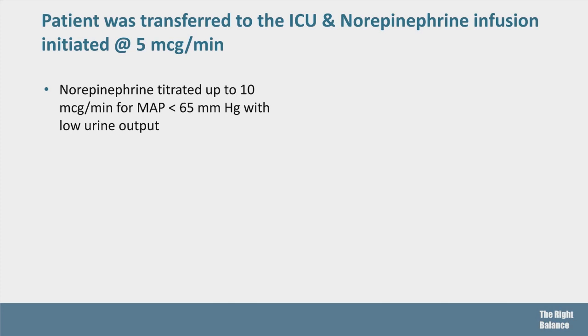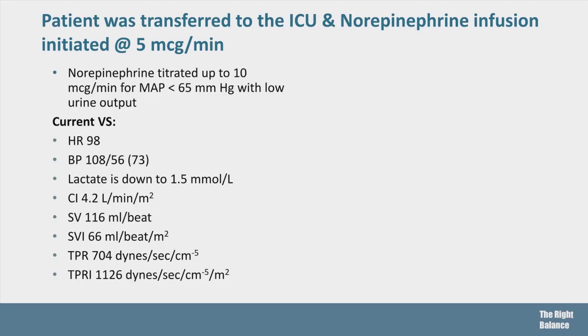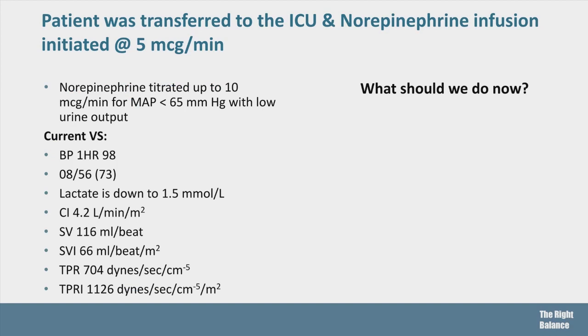So we start a norepi infusion at 5 mics per minute. We titrate up to 10 mics per minute. And you can see the MAP is 73, lactate's down to 1.5. The stroke volume index is 66. So they're still pretty hyperdynamic, but you can see the total peripheral resistance is a bit better, and they're not as vasodilated, which makes sense if you're giving a vasopressor. So given these numbers, what should we do?